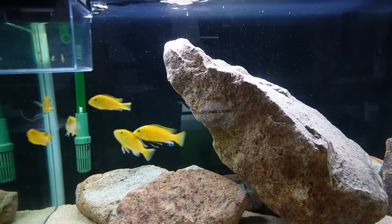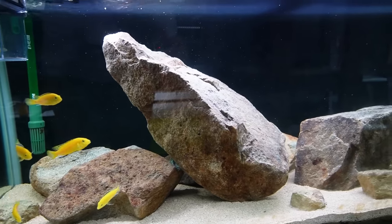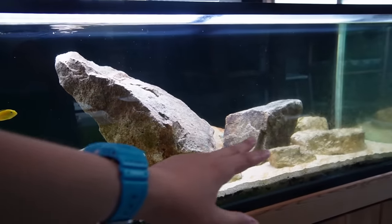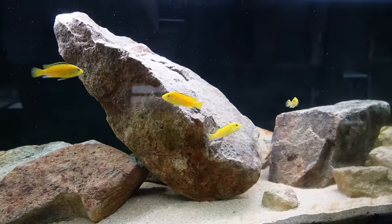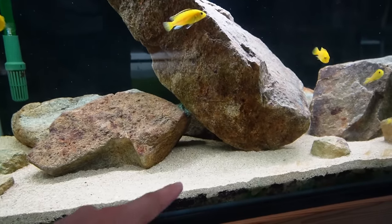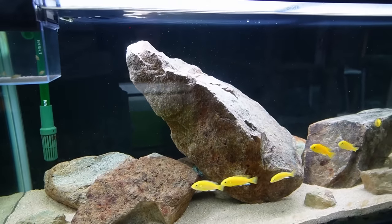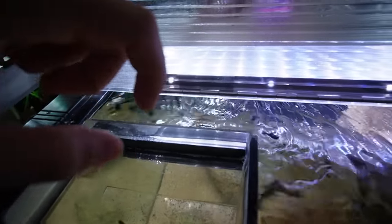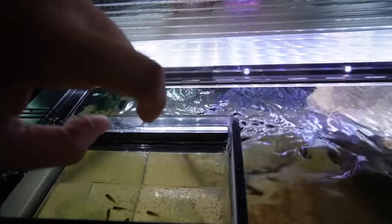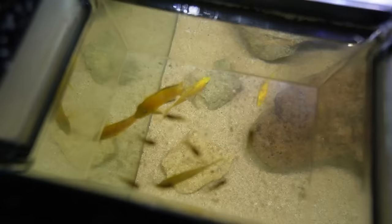So I caught that female using a net. It took me about an hour to catch her because there are so many areas for them to hide, and these rocks are really heavy, and I didn't want to move them. This was the spot she was hiding in constantly. So I managed to somehow get that fish out, and I held it with its mouth open, and I just shook it a little bit, and it gave me 7 little babies.